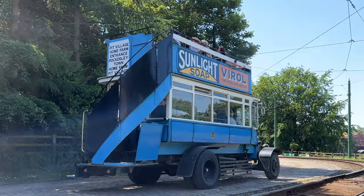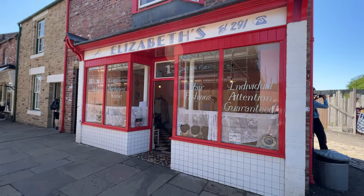Right, just behind me we've got the 1950s, brand new for 2023. We've got a hairdressers, cafe and sweet shop and fish and chip shop. Let's go and have a look. Elizabeth's is a replica of an end terrace shop from Burr Street in Middlesbrough. Hair was big in the 1950s, literally.